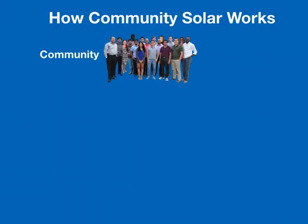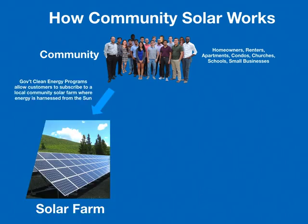So you have a community that lives in a utility footprint. We're talking any residential meter, okay? It could be an owner of a home or a renter, doesn't matter. These folks are able to connect to a solar farm that's being built. You've probably seen some on the side of a highway, a big field filled with solar panels. Well, those are called community solar fields, okay?